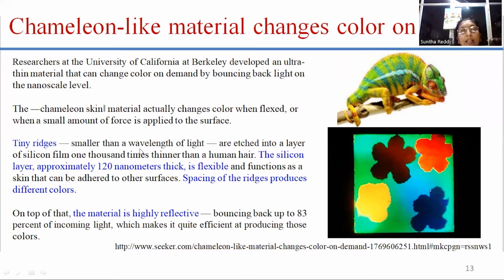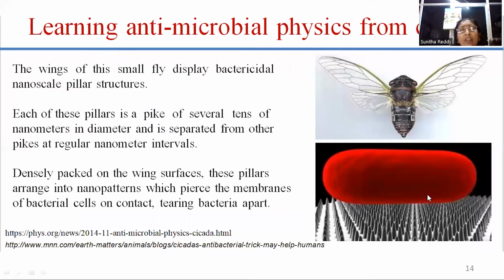Tiny ridges smaller than a wavelength of light are etched into a layer of silicon film 1000 times thinner than a human hair. The silicon layer, approximately 120 nanometers thick, is flexible and functions as a skin that can be adhered to other surfaces. Spacing of the ridges produces a different color. On top of that, the material is highly reflective, bouncing back up to 83% of incoming light, which makes it quite efficient at producing those colors. Okay, and LED TVs and all.